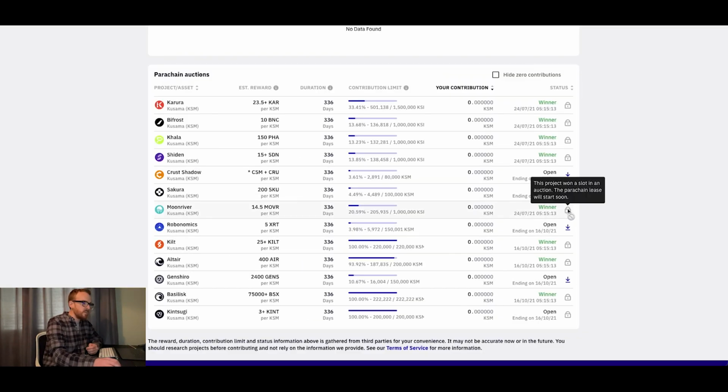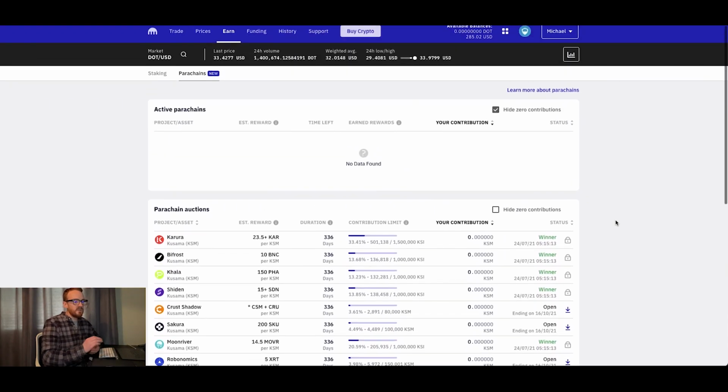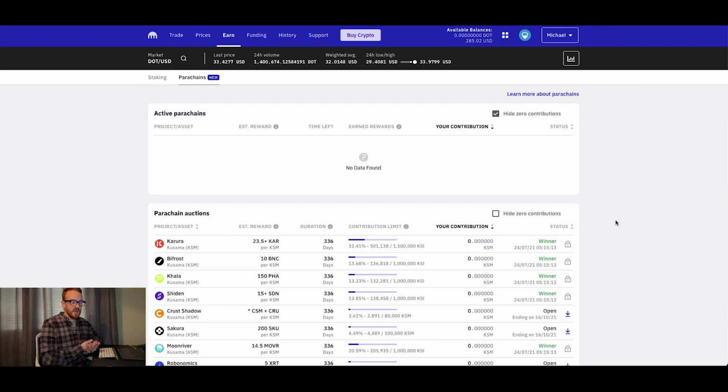So although you can do Parachain auctions through Kraken, I don't recommend it. I would rather withdraw the Kusama myself to the Fearless wallet, or whichever is your preference. You might like Polkadot.js, you do it that way, and then you avoid paying the 10%.